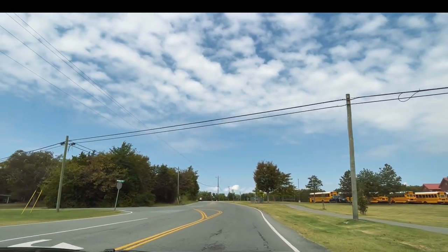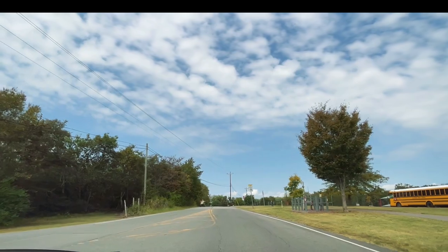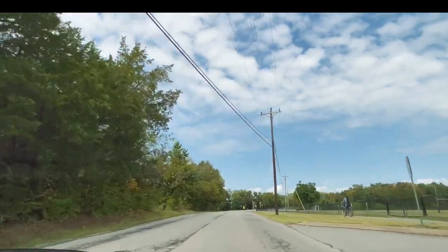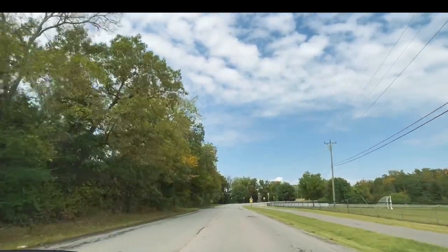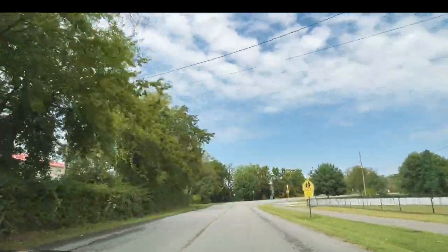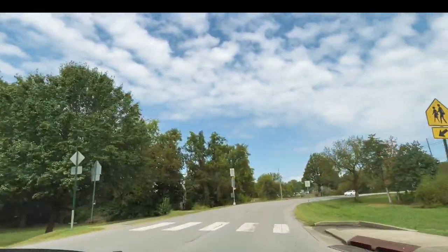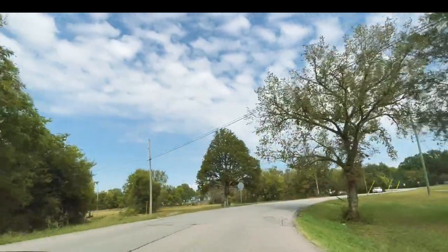Here to the right, we do have Nolensville Elementary. To the left here on Nolensville Park Road is Nolensville Park. So it's really convenient. Ballenger Farms is zoned to Nolensville Elementary, Mill Creek Middle School, and Nolensville High School. And it is the most convenient neighborhood to Nolensville Elementary School.